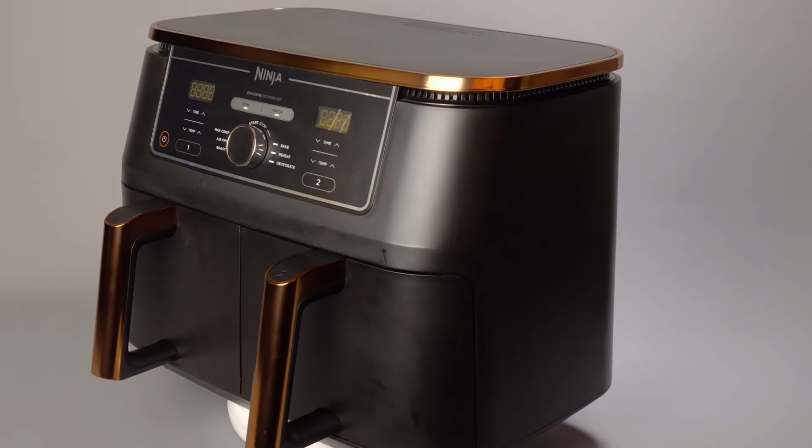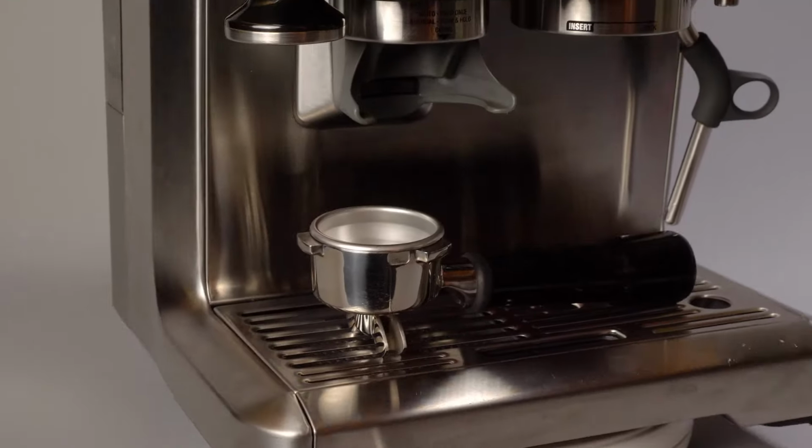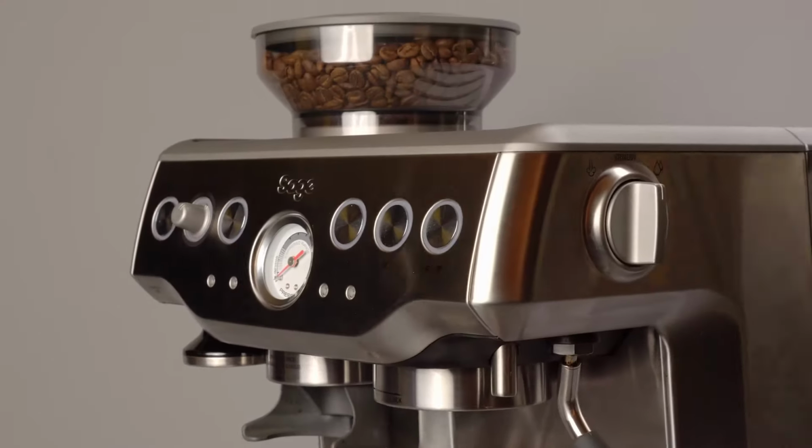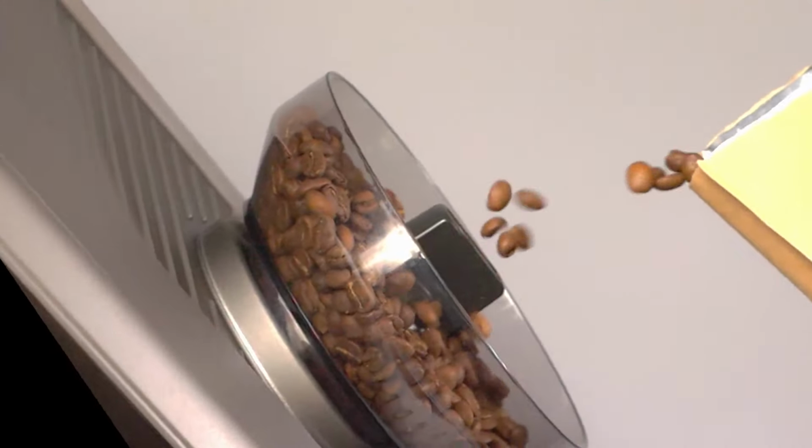You could be the next lucky winner of something special for your kitchen, such as a Ninja Foodie Max Air Fryer, Sage Barista Express Coffee Machine, or Uni Pizza Oven.